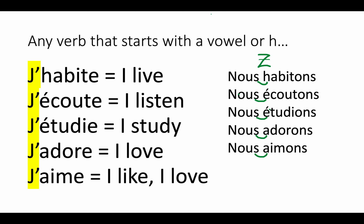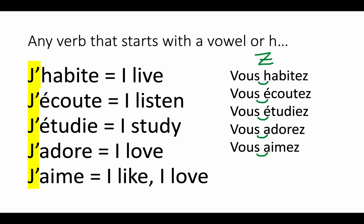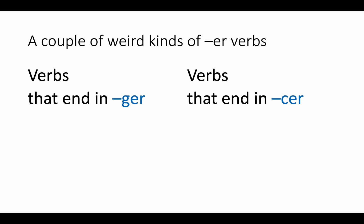And the nous and the vous forms have that Z sound. Nous habitons, nous écoutons, nous étudions, nous adorons, nous aimons. Look at the vous. Vous habitez, vous écoutez, vous étudiez, vous adorez, vous aimez.